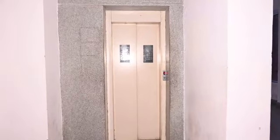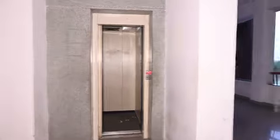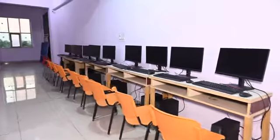So as I told you that we do have the lift which caters to the students and parents and visitors and faculty members. So let me show you another lab. We do have another lab, a computer center. So this is the lab, another computer lab in the campus. And let's move towards another facility.